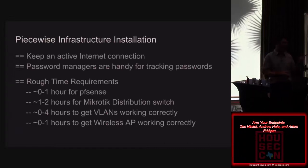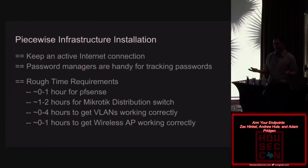My pfSense box is probably one of the few things that I've purchased new. I purchased the motherboard new. It was a system on a chip, Atom or Xeon processor that came with the Supermicro board. The only mistake I made is I didn't realize that the Supermicro board requires ECC RAM and not non-ECC RAM.